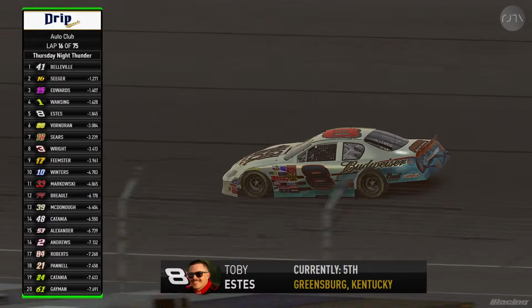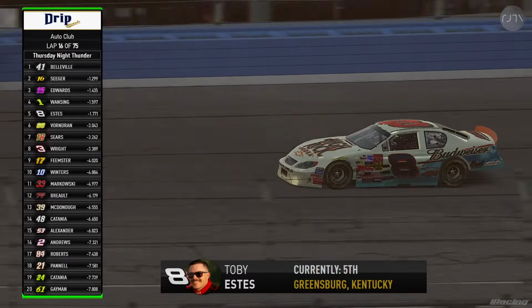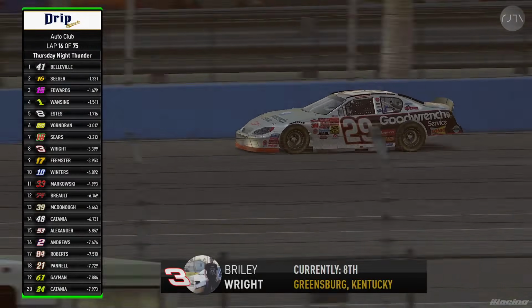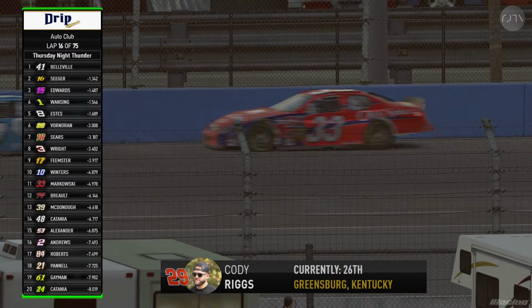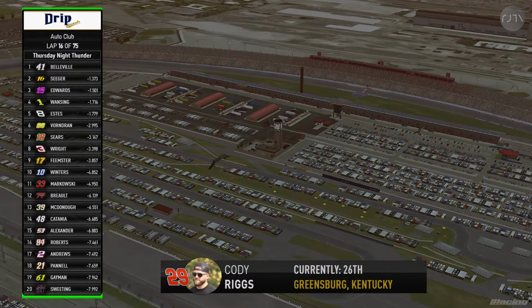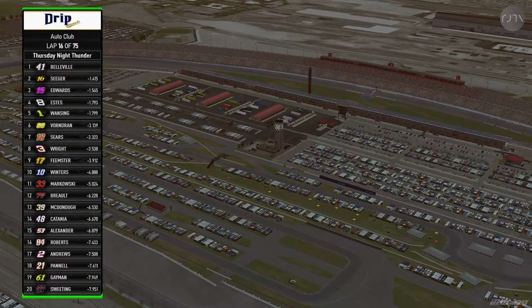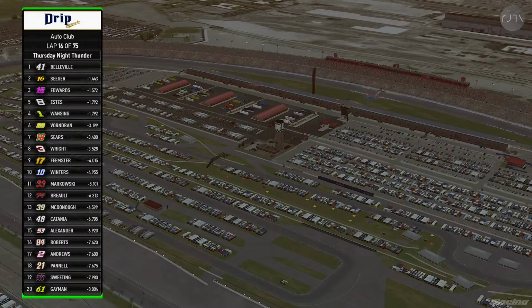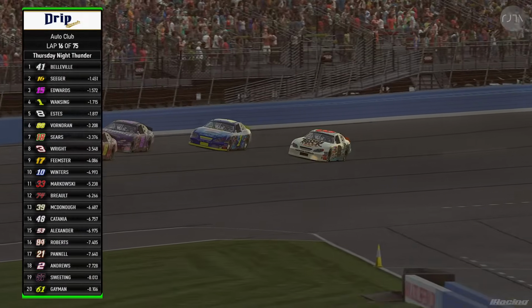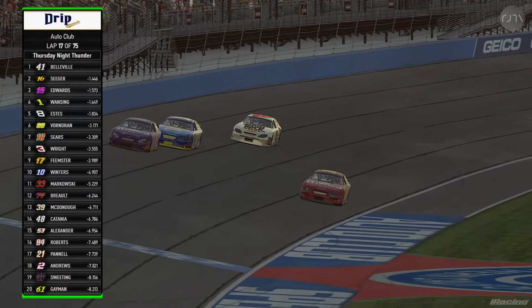We'll get back to these Bluegrass Bandits in a minute. We got 3 bandits here tonight. We got Briley Wright in the 2.9 and Cody Riggs making his rare appearance. Well, actually, no, he's not even making his rare appearance. I don't think he even started this race. So Greensburg, Kentucky, Cody Riggs. There goes one of the bandits. So now Landon's got his money on who? Briley Wright and Toby Estes running 5th and 7th, respectively, Ryan. I had no idea what we were talking about beforehand. I'm sorry. Yeah.